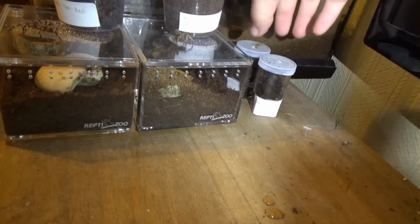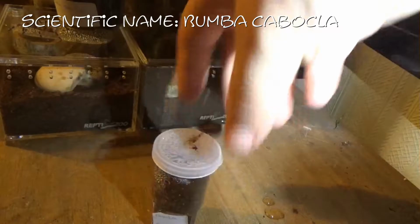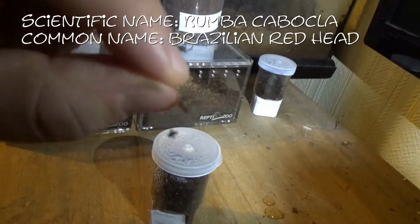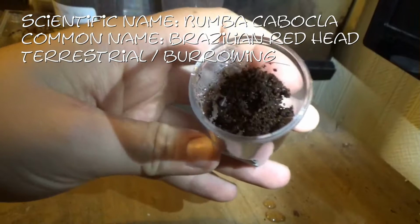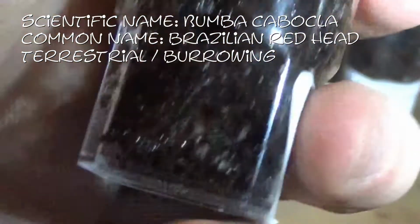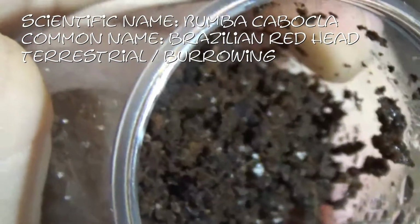So next we have a Bumba Cabocla, or the Brazilian redhead. This one is tiny and that is a little teeny tiny molt. Yeah, this one does like to burrow. So I have a couple of pet holes here. Yeah, he's actually in that part there. These guys come from Brazil.